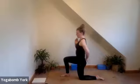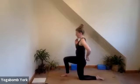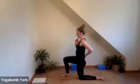Bring your hands to heart center. This is a really good one for our posture because we can really activate that left glute, open up that right hip flexor. Maybe even bring your left hand to the top of your left glute and push down into your buttock here and see if you can send that buttock back up into your glute, back up into those fingertips. Notice if that changes anything in the front there.